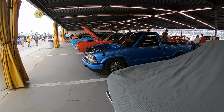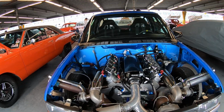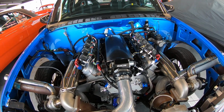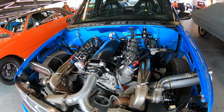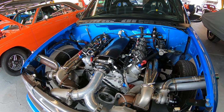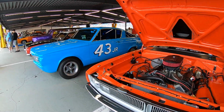Huh? Yep. See, Turbo 1, Turbo 2. Good night, that's a setup. Wowza. Looks clean though. It's very clean. That is something else. That's an interesting turbo setup. I've never seen that one. Yeah.